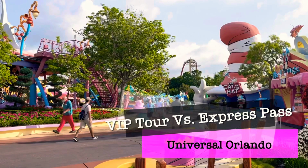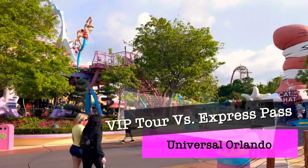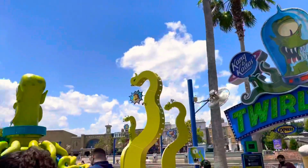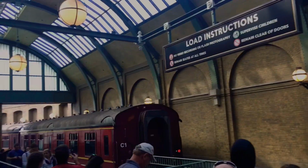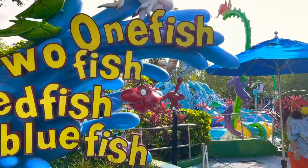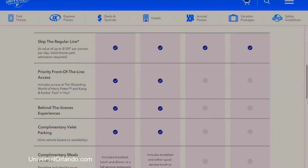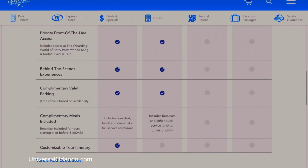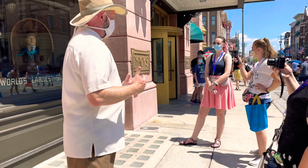So what's the difference between the Universal Orlando Express Pass and the Universal Orlando VIP Tour experience? You could think of the Express Pass as something that you use just to go to each of the rides and attractions in the park to skip the line once, or if you have the Unlimited Pass, you can skip it as many times as you like. Whereas the VIP Tour is a full-out experience, a full-out day of learning so much about the theme parks. It was so much fun for me, and I think it's absolutely worth the cost.